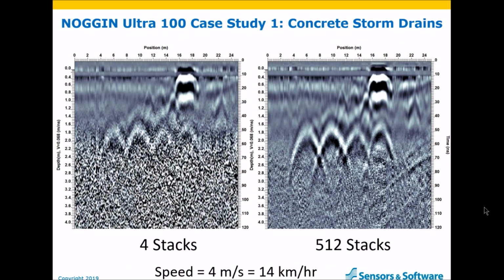On the left, NOGGIN 100 data collected at 4 stacks. On the right, NOGGIN Ultra 100 data collected at 512 stacks. Clearly, there is much higher data quality and depth of penetration at 512 stacks. The other good news is that both systems were collecting at the same speed, 14 kilometers per hour, or about 4 meters per second, a fast running pace.